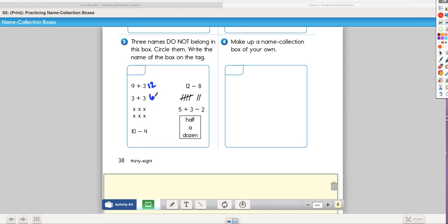Now I have 3 X's and 3 X's. How many do I have there, Kaden? 6. All right, let's put another little 6 here. All right. Now I have 10 minus 4. I've got 10. I take 4 away. 9, 8, 7, 6. I have 6. Okay, got a 6 here.